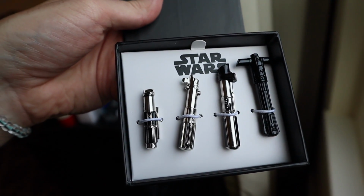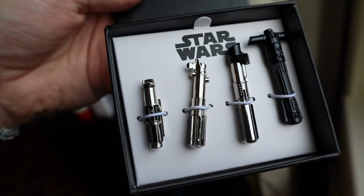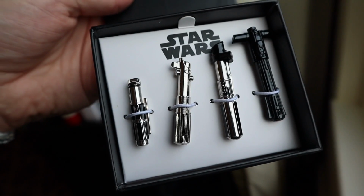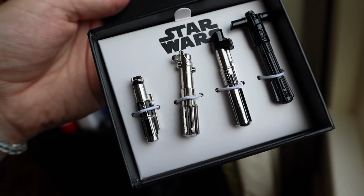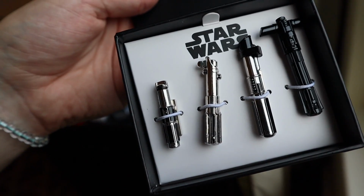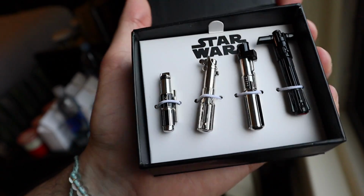They are actually magnetic. So there's a little piece of metal on the back of each lightsaber. You take that off, and then you can clip it on your shirt. You can't put these on a cork board because it doesn't have a post, but if you want to wear them, it's a clean look with the magnet on the back. You just put the magnet and then the lightsaber on top, and it doesn't have any holes then. So that's nice. I really like this pin set, and I think it's a great quality.